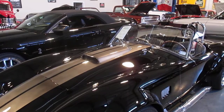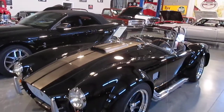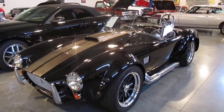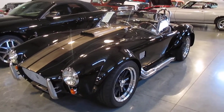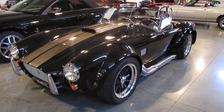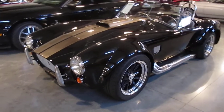A little bit about the engine. The documentation that comes with this car is literally 8 inches thick. It's binder after binder after binder. Every receipt for every part of this car is in there. Guesstimating somewhere way above $60,000 worth of receipts with this car. That doesn't include all the time and the labor that went into it.